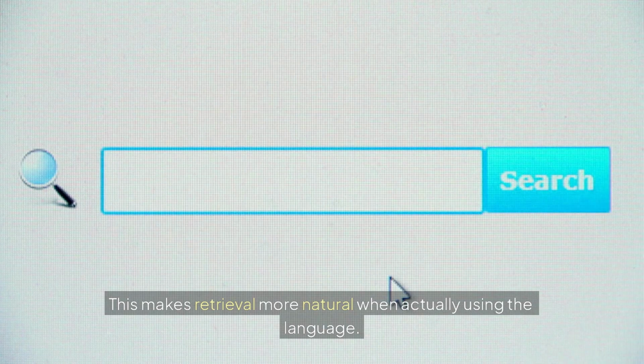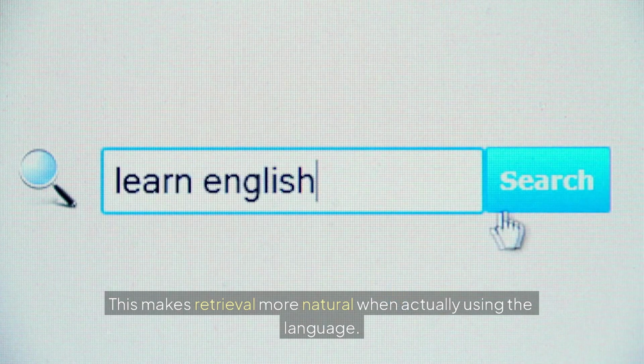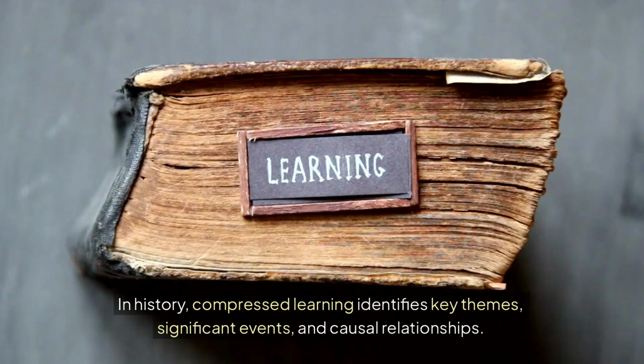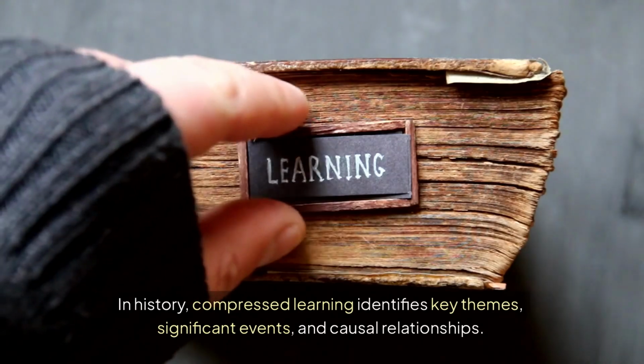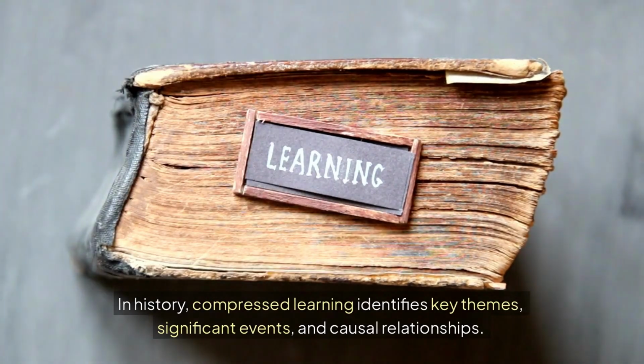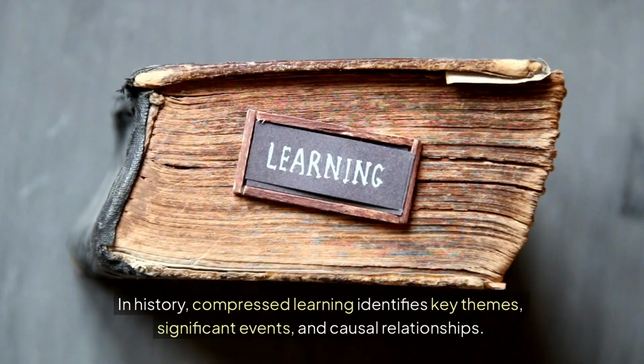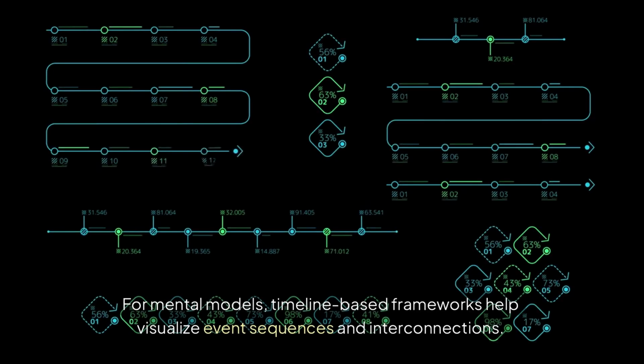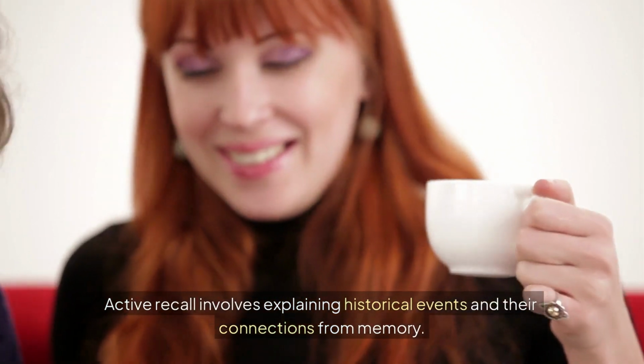Would you believe history and science can be approached similarly? In history, compressed learning identifies key themes, significant events, and causal relationships. For mental models, timeline-based frameworks help visualize event sequences and interconnections. Active recall involves explaining historical events and their connections from memory.